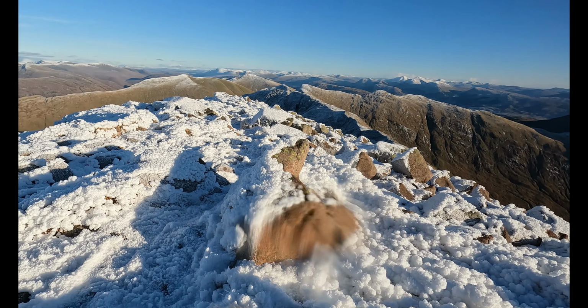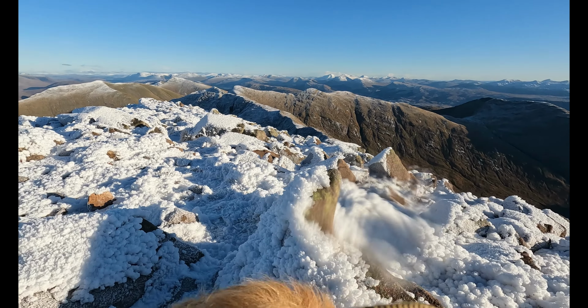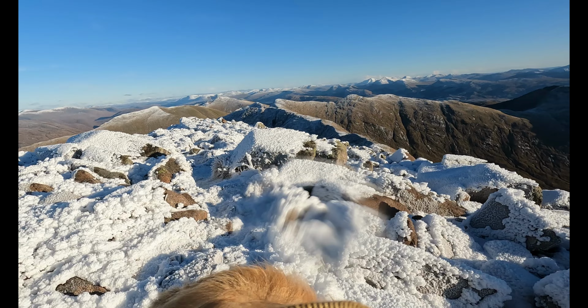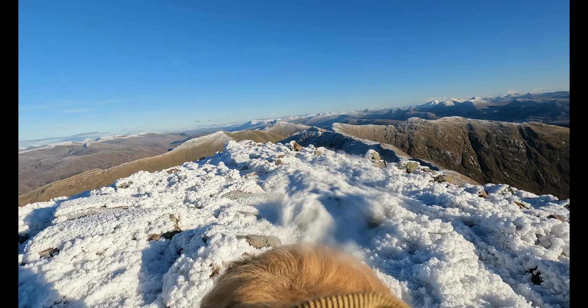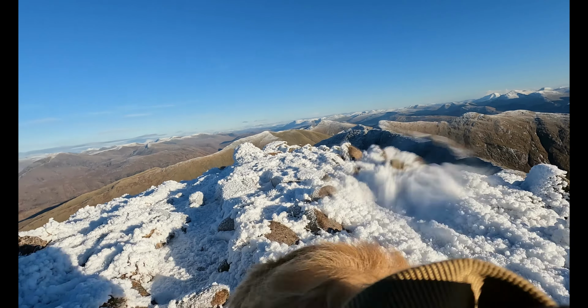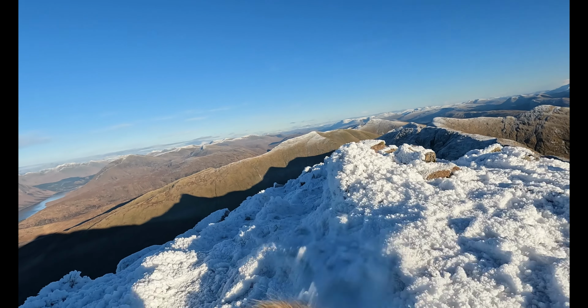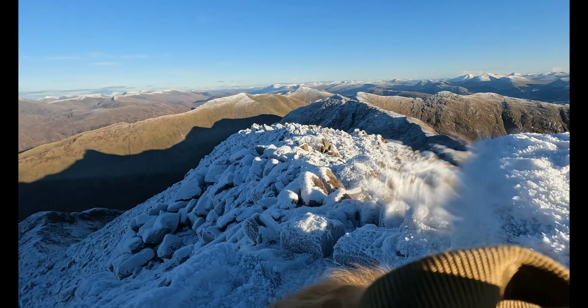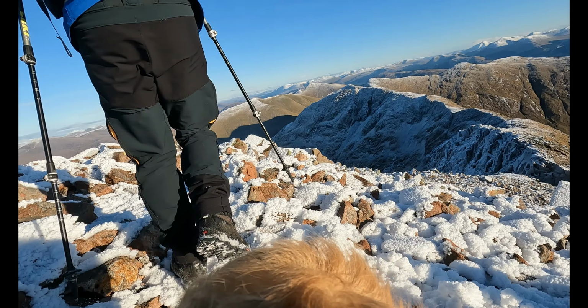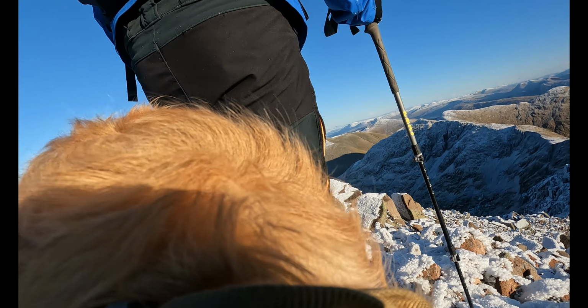After enjoying the views, it was time to start our descent towards the ridgeline and the bad step. We took our time coming off the summit because of the snow and ice. There's quite a few large boulders you're going to lower yourself down, but if you take it slow and steady, you shouldn't have any major problems coming off the top. That also goes for your dogs as well, although there may be some boulders you may have to help them down from.